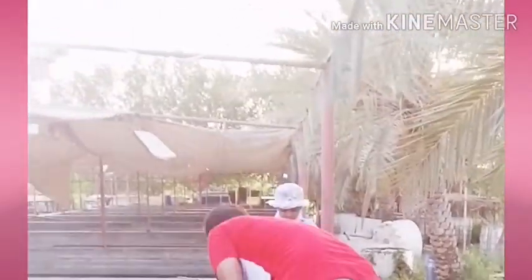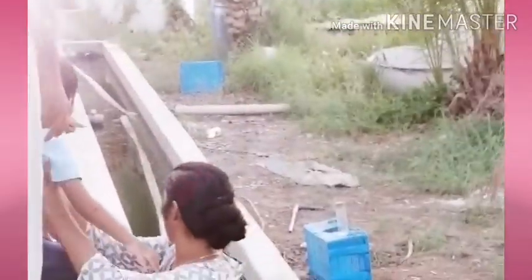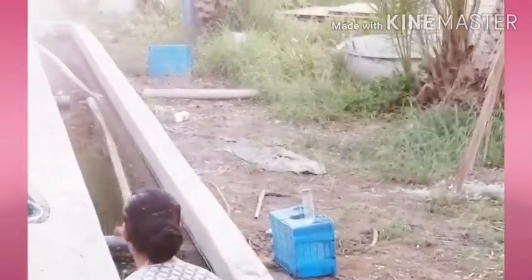Okay. See, my father and my brother, they are fishing. I think they got some fish. No, they did not get it all. Again, and one more try. Poor them. That's my mother. I don't think I have ever shown you her.